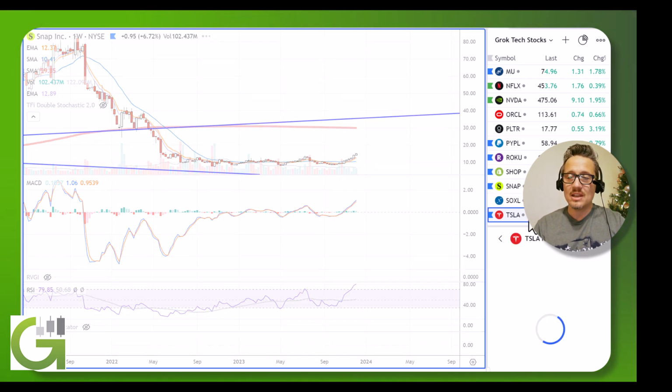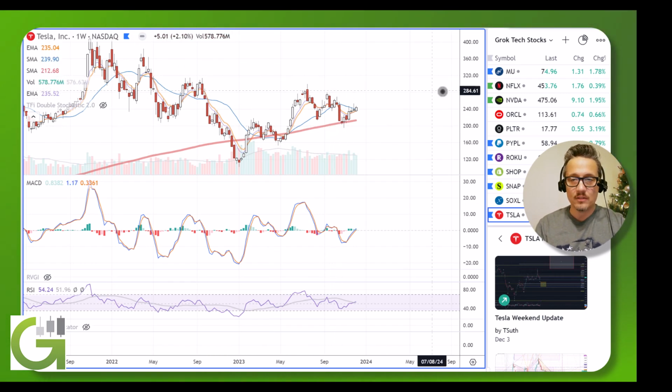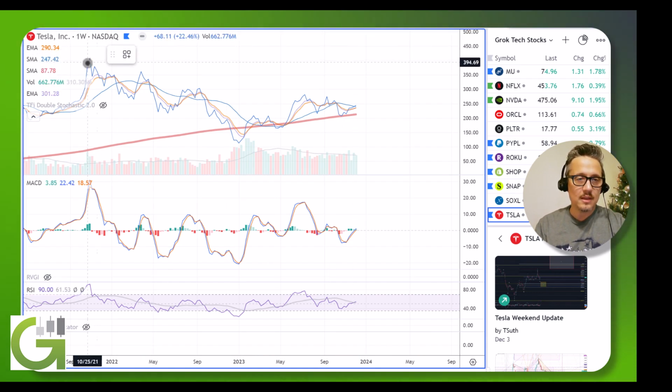And a good look here at Tesla. Tesla, big symmetrical triangle. You can see this here. Do I not have lines posted on here? So let's do weekly lines. Weekly lines on Tesla.